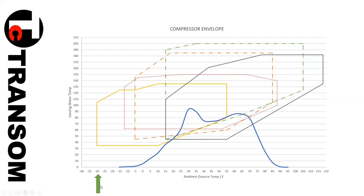So what we have here is the minus 30 application, which is fairly low. And of course we want to generate 180. So now we're way up here, away from all these. And you can see even with all the different compressors, this sort of chopped off corner remains constant for all of them. They can slide further down to lower temperatures here, but then they can't go as high. Or the ones that go very high can only go so low. So that's a variety of things in there.